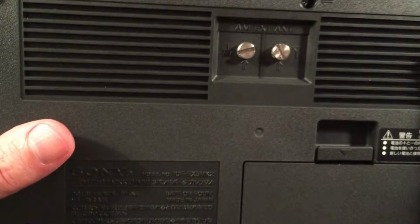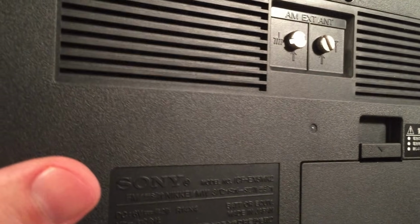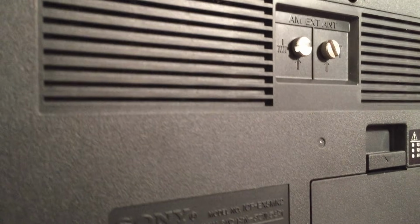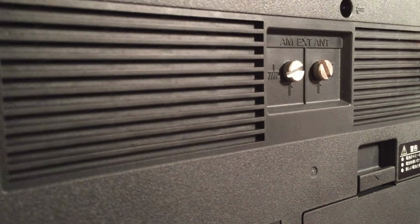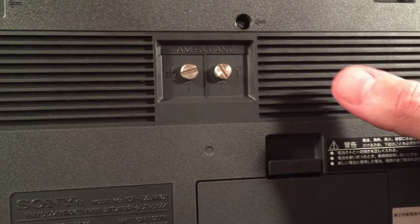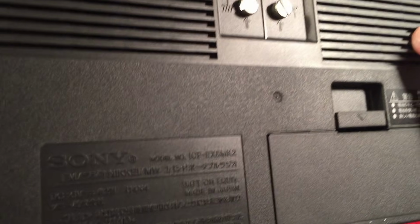A little history. This radio came out, I believe, in '87 or '85. Don't quote me on that. Somewhere in the 80s. And it was produced all the way till 2015, so right around there. But here in the back you can see it says AM external antenna, so you can hook up a long wire. Now it couples with the ferrite antenna on the inside, so some people don't like that. If it works for you, great. If not, I would just use the internal antenna.